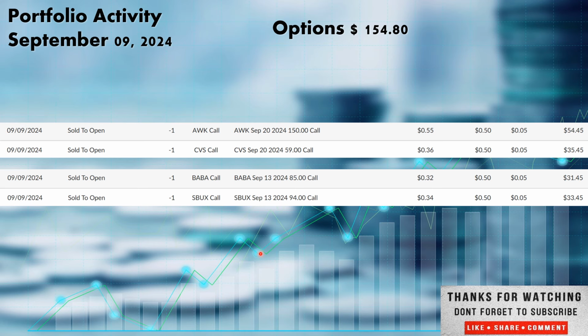ATKR, Atkore, one of the positions I looked at here over the last couple of weeks, looks interesting right now because it's right near its 52-week low. The only problem with Atkore, similar to AWK, is it doesn't let you do weekly options. It lets you do like once a week, once every couple weeks, something along those lines. All right, enough on the options.